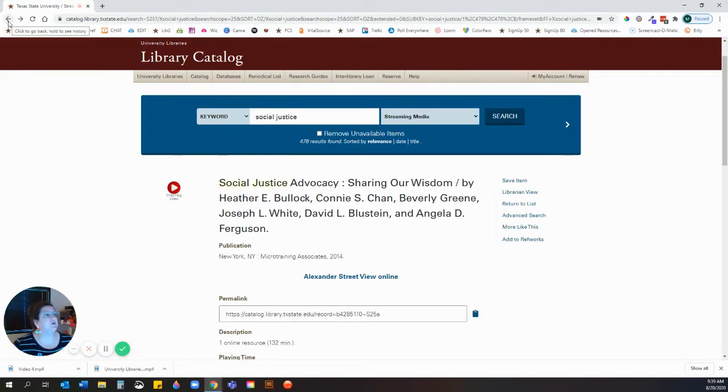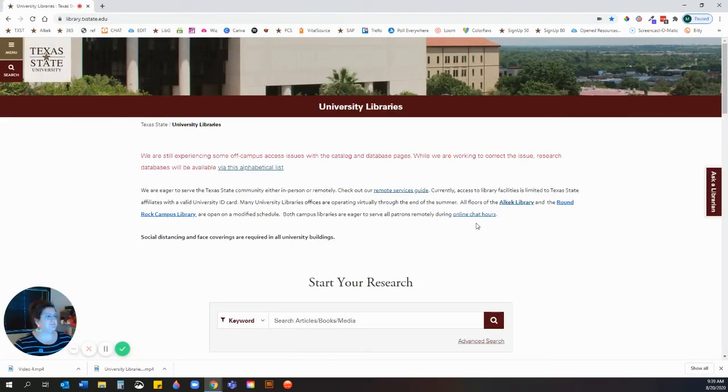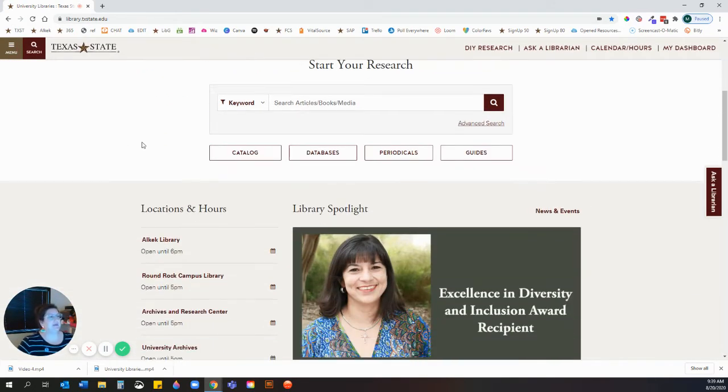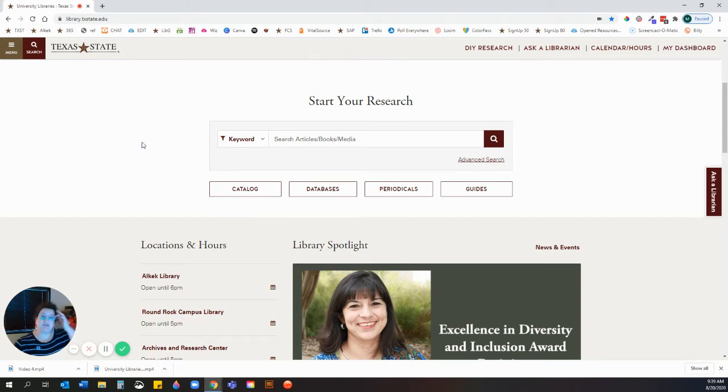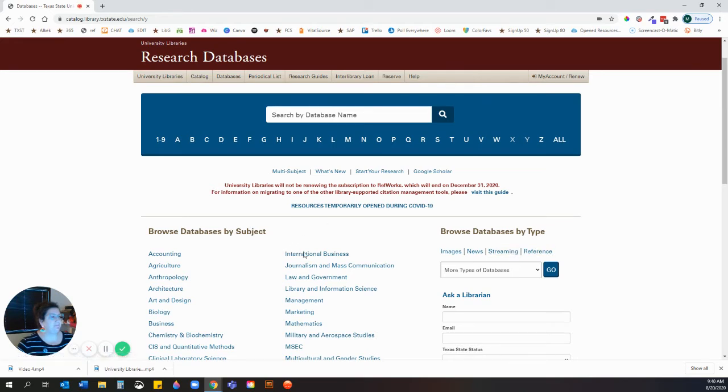All right, so let's look at two research databases very quickly. So I'm going to go back to the home page. And this is how you can get to research databases that contain streaming materials. Right next to the catalog on the home page is the databases page. You can explore these by subject. You can also find streaming databases if you go to this link.